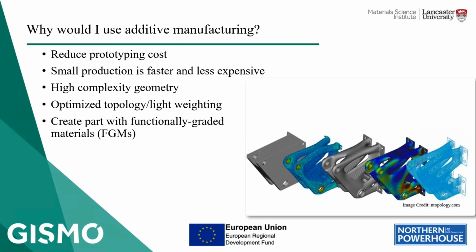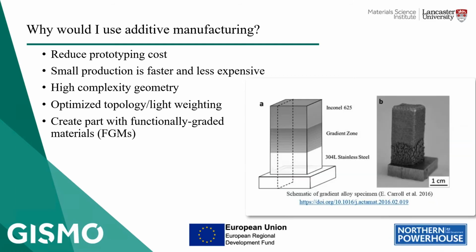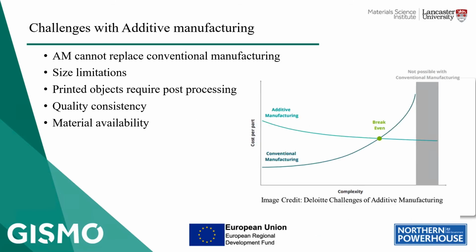The biggest advantage of additive manufacturing is creating complex geometries and optimized topology for lightweighting. The more complex the object, the faster and cheaper it can be made through additive manufacturing, in comparison to traditional manufacturing methods. Functionally graded materials, or in short FGMs, represent a class of novel material in which composition or macrostructure gradually change along various directions, resulting in a gradual change in properties and function which can be tailored for enhanced performance. Creating something like this is quite difficult, even with additive manufacturing, and sometimes is impossible to do with a conventional manufacturing method. So, when you use additive manufacturing, there are some challenges.